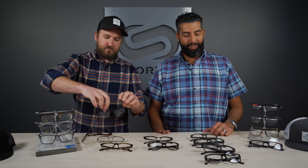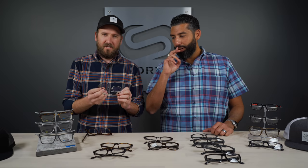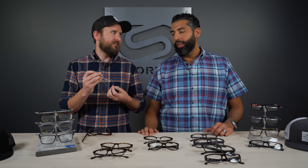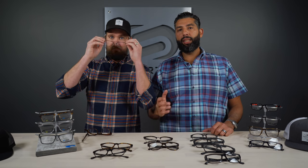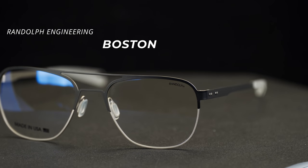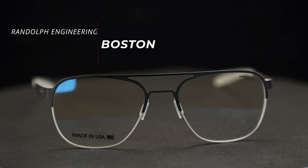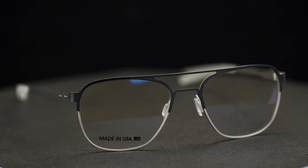All right, we got a special, amazing, fun, radical pair from Randolph Engineering. The company's in Boston. The glasses are made in Boston, and this frame is called the Boston. It's super modern, super cool, on trend. A unique statement piece without being so loud that it's like, everybody look at my glasses, with the two-tone metal.